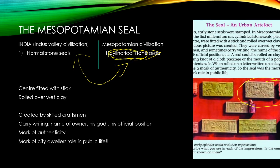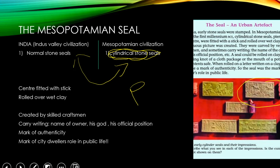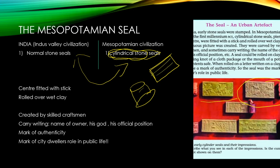Now, what is this? First of all, they make an imprint in the form of a cylinder. Then they roll it over a hard stone like this, and we get the imprints by putting a stick forward here. So this is how it works. But in India, they directly carve into the seal. This shows how the seals present in India were different from those of the Mesopotamian civilization.